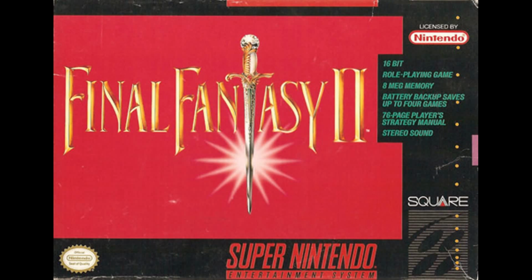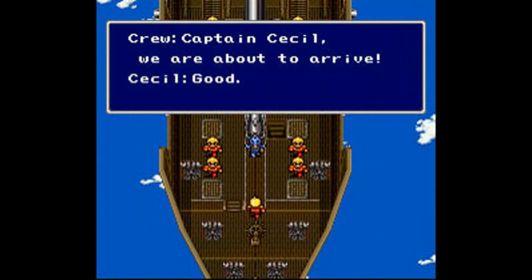Final Fantasy II is a role-playing video game developed and published by Square, which is now Square Enix, for the Super Nintendo Entertainment System platform, released in 1991. It is the 4th main installment of the Final Fantasy series. The game's story follows Cecil, a dark knight, as he tries to prevent the sorcerer Golbez from seizing powerful crystals and destroying the world. He is joined on his quest by a frequently changing group of allies.